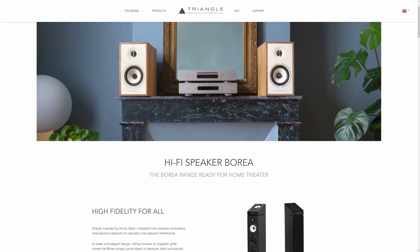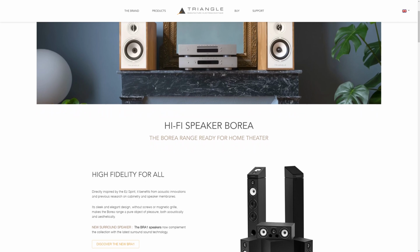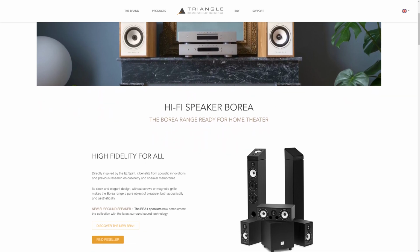This is the TRIANGLE Borea Series 5.0 surround sound speaker system. And today, we're going to see just how these French-designed hi-fi speakers perform in a home theater setup. We're honestly really excited to see what happens, so if that sounds like something you'd be interested in, then stick around, and we'll get into it right after the intro.